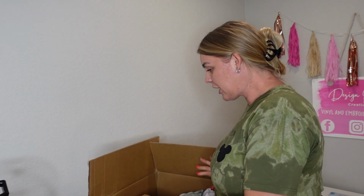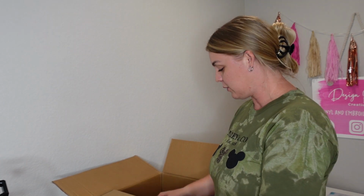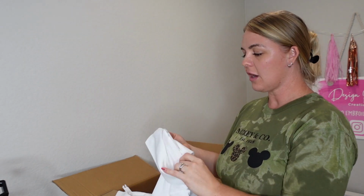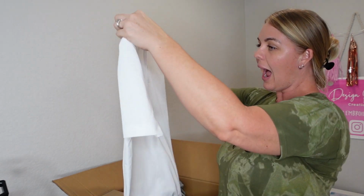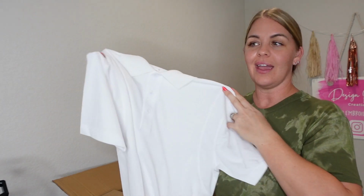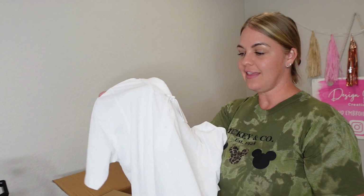All right, so one thing I do let customers know is I actually do highly recommend this Sport Tech, the ST650 shirt. I personally like them. They're very lightweight. They're a quick dry shirt. Honestly, a lot of guys in construction personally use these shirts because, like I said, they dry really quick.